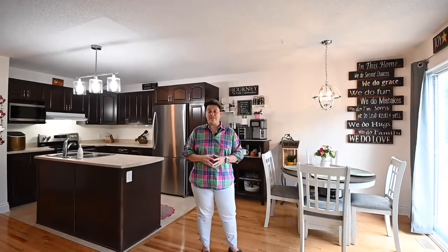So built in 2015 by C.H. Clément, this is a three-bedroom attached home with a big open concept, nice big foyer, finished basement, and a beautiful backyard backing on the forest.